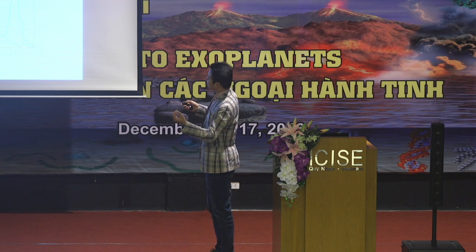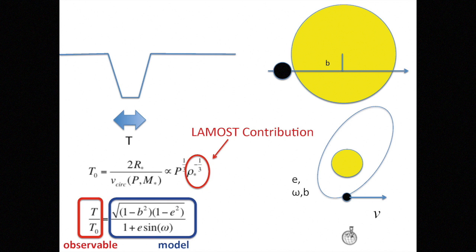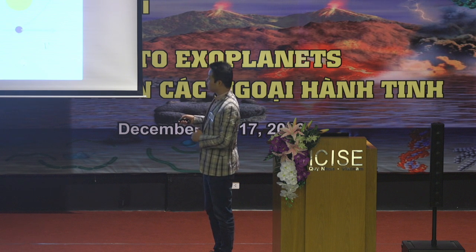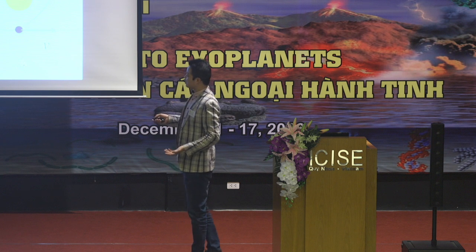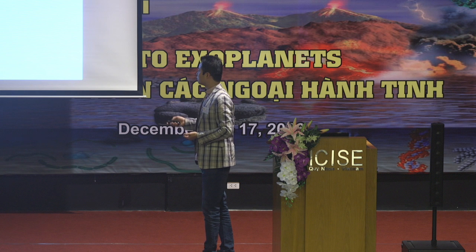Okay, then using the LAMOST parameters, we calculated the mean density of the star, and the typical uncertainty is about 14%. Putting the LAMOST contribution and the mean eccentricity into the equation, we can calculate the ratio T over T zero. The left side of the equation is observable, and the right side contains some free parameters, that's the model. In this equation we cannot solve for the eccentricity individually, because it is one equation with many unknowns. But for a large sample, we can figure out the distribution of the eccentricity by fitting the distribution of the ratio.